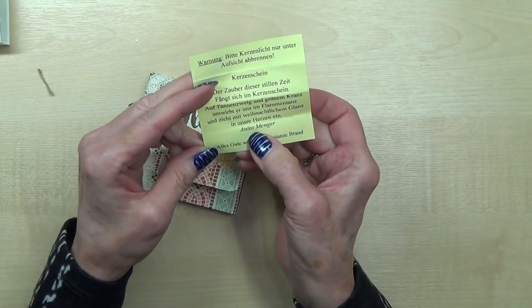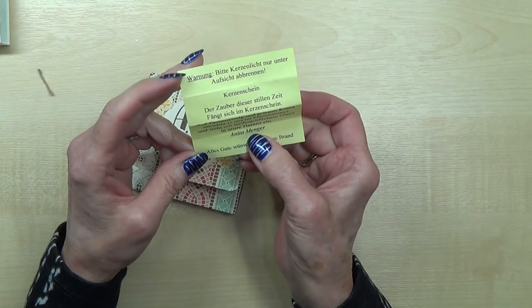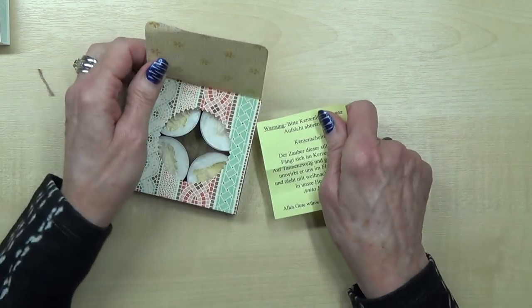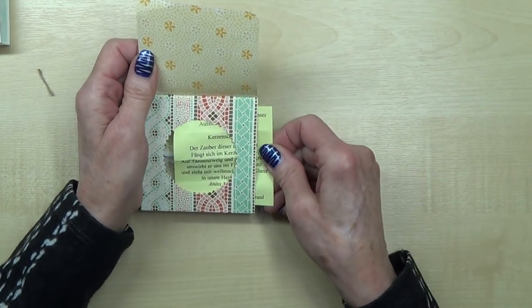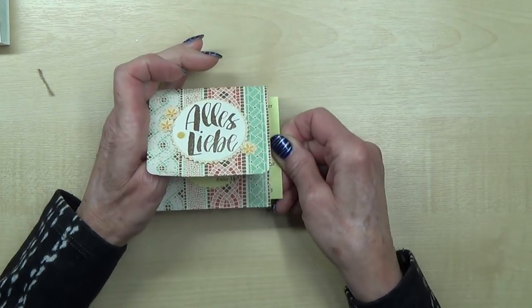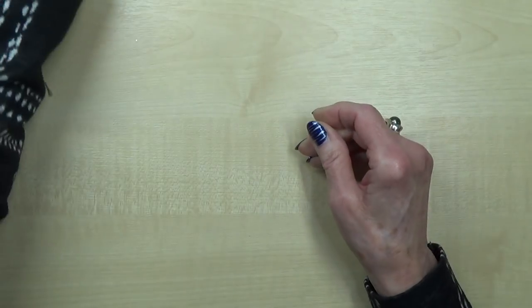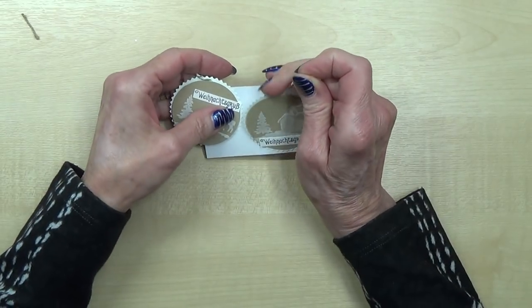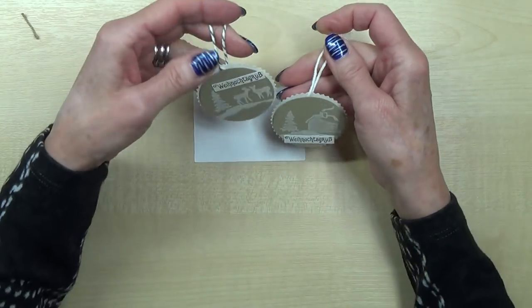Made by Anita Menger. There's a warning there by looks of things, so I'll check that out. Probably something about don't let candles burn on their own or something, which is always a sensible thing to say if you're selling things or giving away things like that.